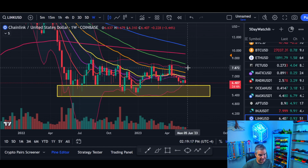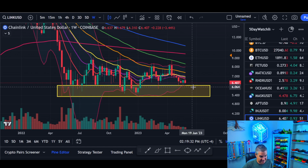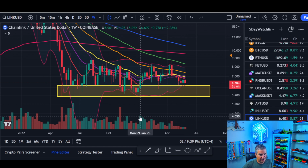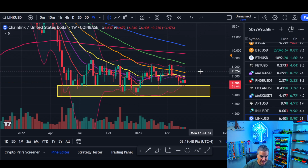Look at the bands here. It's hard to guess, but dollar cost averaging, if you're a long-term believer in Chainlink, anywhere in this zone is where I will be accumulating. I already have a good amount. Reaccumulating down here is always good, especially seeing these weekly sell volumes getting lower and lower, buy volumes getting lower and lower. Getting very calm. There's a larger move, I would say in the next handful of weeks, maybe a month.